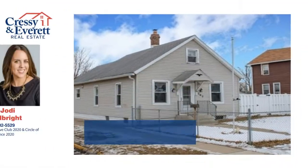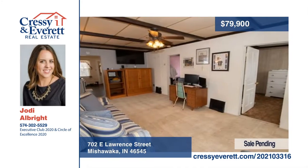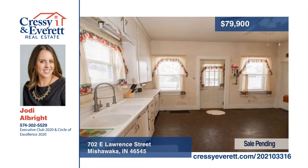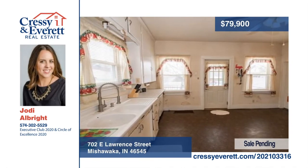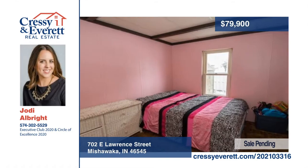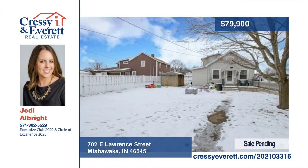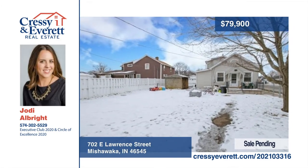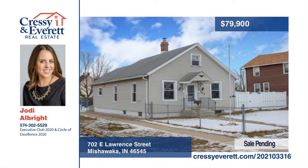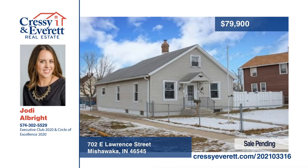Nestled in a charming neighborhood, this three-bedroom home is close to everything Mishawaka has to offer. It features a large eat-in kitchen with walk-in pantry and 9-foot ceilings to the kitchen area. There's potential to remove the existing drop ceiling in the living room and main floor bedrooms to extend the 9-foot ceilings through the entire main level. You'll also find a loft space on the upper level and full basement for storage and laundry. This is a great opportunity for investors or an owner-occupant to build equity. Call Jody Albright today for a showing.